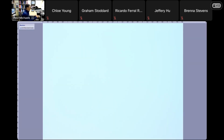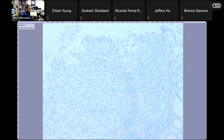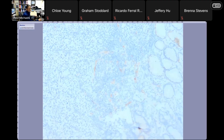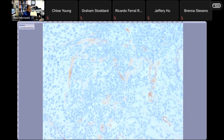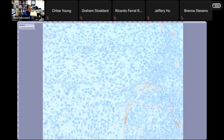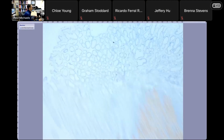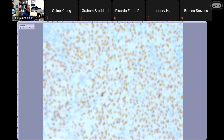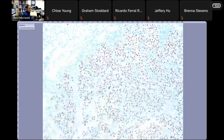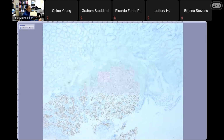So then you get DOG1. DOG1 is totally negative in this case. You know, there's some vascular staining or something, or I don't know what that is actually, but it looks nonspecific. The tumor is actually negative. So now this person had actually a history of melanoma. And here's the SOX10. So strongly positive. The point of this case is that melanoma is not infrequently CD117 positive, and it can be strong.